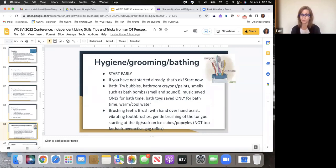Brushing teeth. Brush with hand over hand assist, so they get that feel, that proprioception input. Vibrating toothbrushes. You can try regular, you can try vibrating, and just have them hold the toothbrush. Start slow if they're sensitive at all. Gentle brushing of the tongue, starting at the tip. Suck on icicles, popsicles. Not too far back if they have an overreactive gag reflex, or even if they don't, you don't want to go too far back and start that.